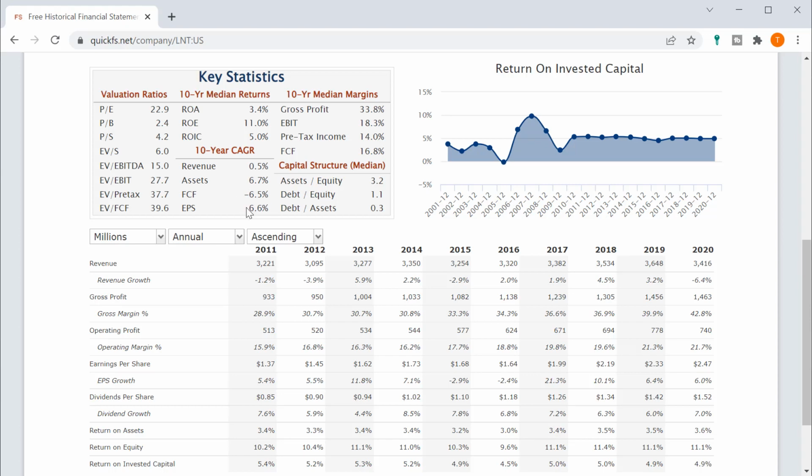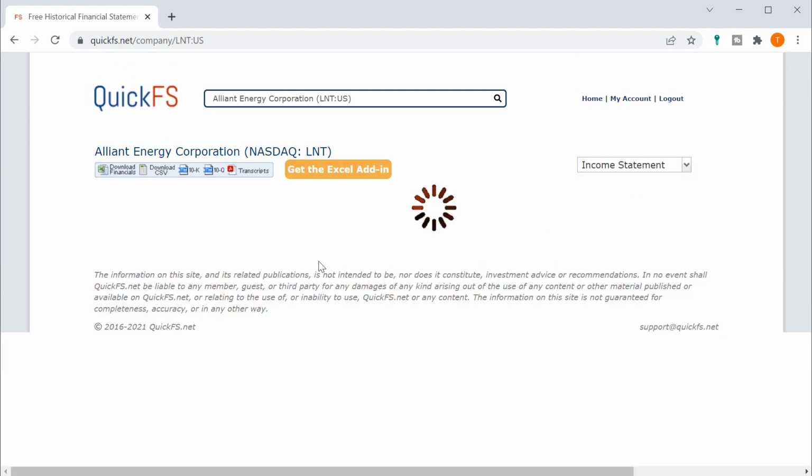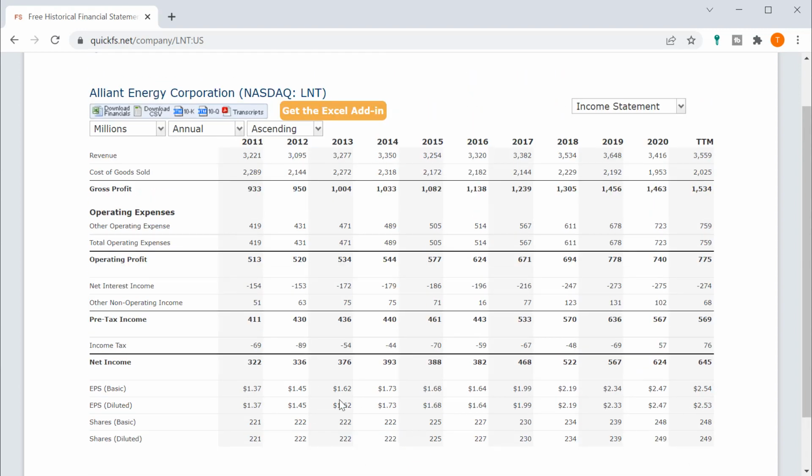Despite not growing revenue, that's probably because they've been cutting the number of shares. So let's see. Actually, shares have grown. How is this happening? The shares have gone from 221 million to 248 million, so they have been increasing their shares outstanding over time. They've had slow growth in revenue, but relatively good growth in gross profit, operating profit, and then net income. Net income has still been able to double across the decade, which is about that 7% growth we saw.